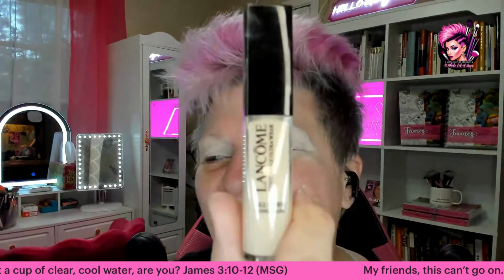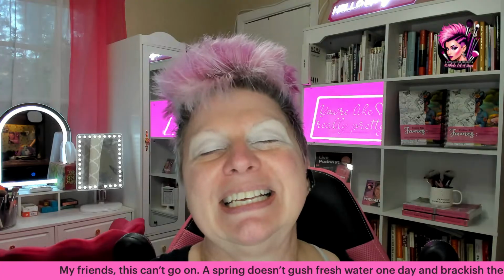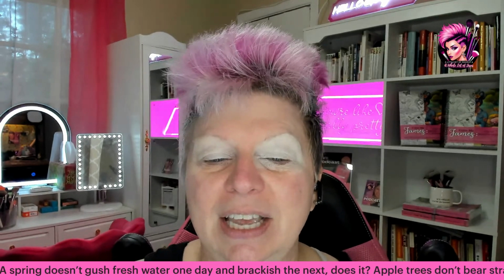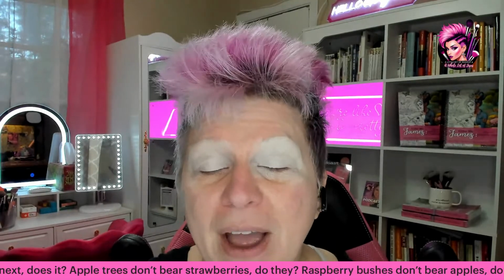Okay, so the Lancome Tinted, this is the concealer. This is a full coverage concealer. It's not quite as thick or as full coverage to me as the It Cosmetics Bye Bye Under Eye. But I like trying different things because you never know. I mean, you could end up with a new favorite.